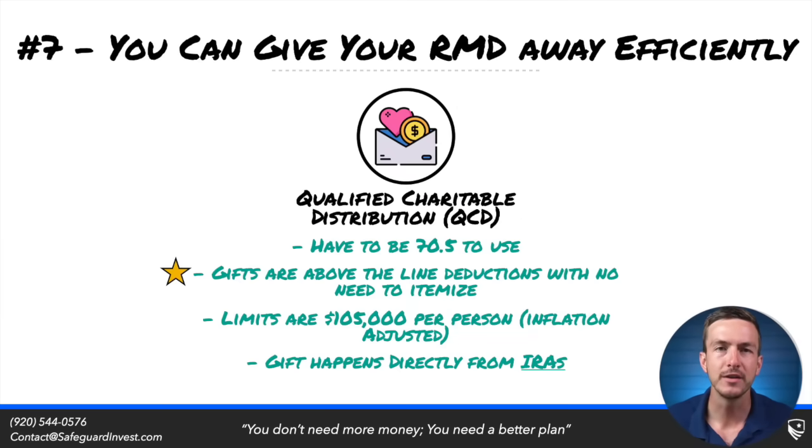RMD fact number 7, once you reach age 70 and a half, a new opportunity opens up for you to efficiently give money to charity in the form of what's called a qualified charitable distribution, otherwise known as a QCD. A QCD allows you to take your annual RMD up to $105,000 and give it directly to charity, thus eliminating it from your taxable income.